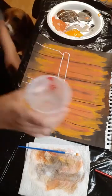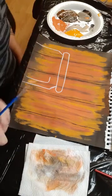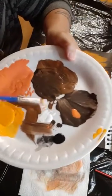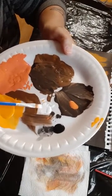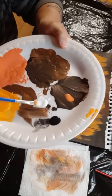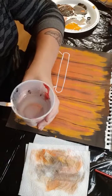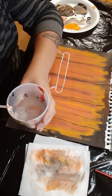Okay, so I got my clean water, and I'm gonna put some white on my brush. So what I'm doing is pulling a little bit away from the main and then tapping on both sides like that. So it's not by any means thick. And then I'm gonna do the same exact thing I did for the black. I'm gonna put it in the water and squeegee it out on the side here. I'm going to do that a couple times so that what I end up with is just a foggy brush.